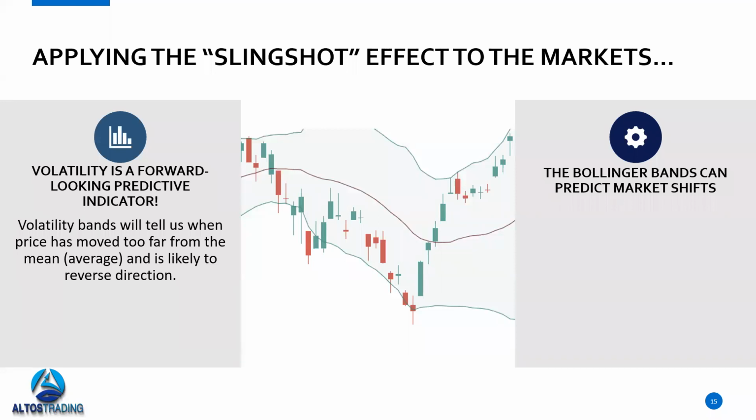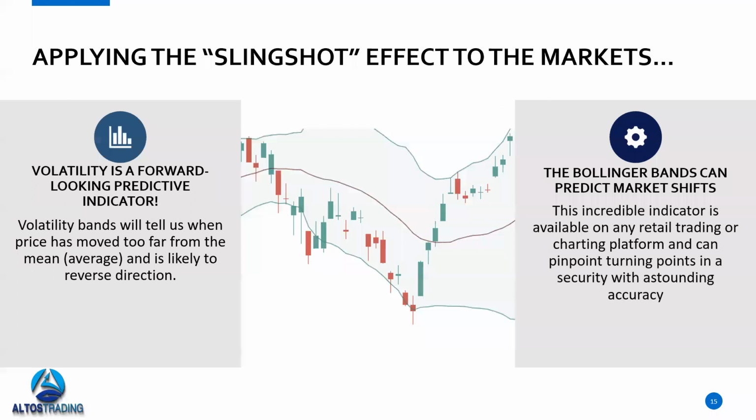So put a quick X in the chat box if you guys have heard or used the Bollinger Bands. Probably a lot of you out there. Yep, Mike, Mark, Jane. Yep, a lot of people have used the Bollinger Bands.